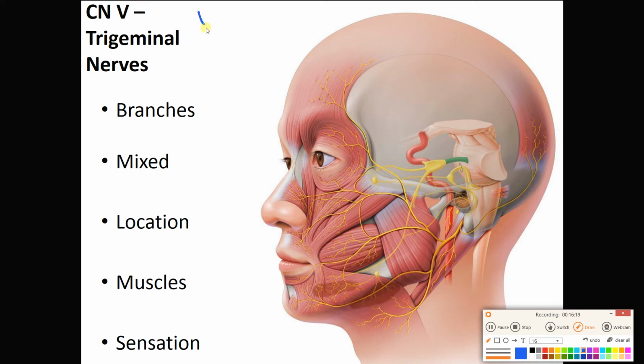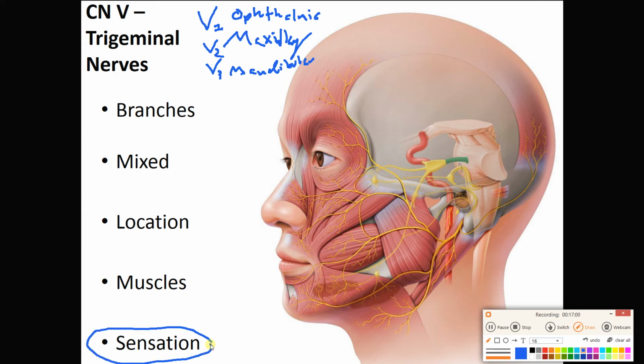So there is V1, which is ophthalmic. There is V2, which is maxillary, so this is the second branch. And then there is V3, which is mandibular. Notice how these are in reverse alphabetical order: ophthalmic, maxillary, mandibular. Now, these designations are definitely helpful when we're thinking about the sensory function of this nerve.